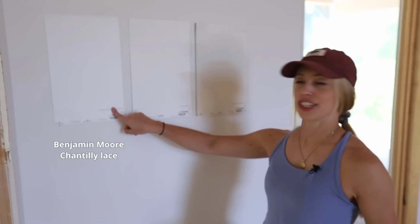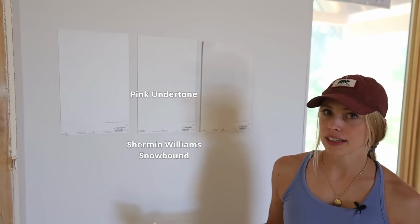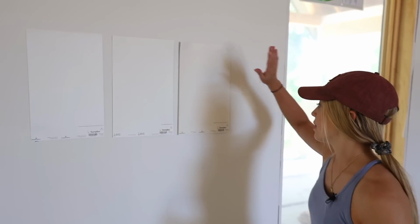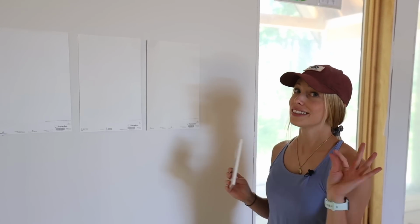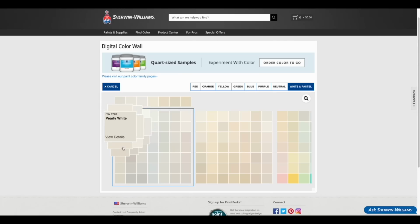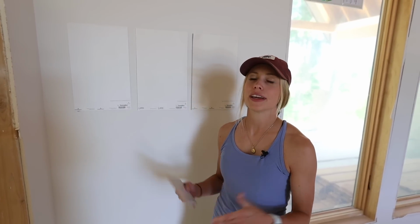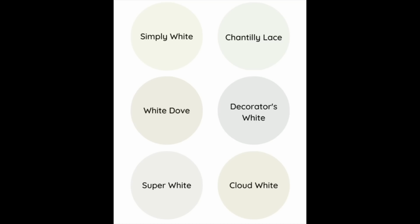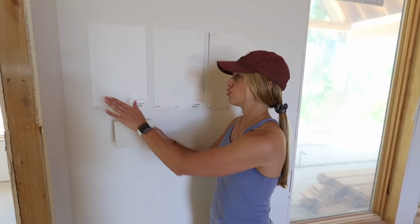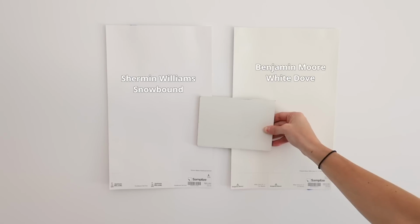I think Benjamin Moore Chantilly Lace is way too white. Sherwin-Williams Snowbound is a great color. It does have a little bit of a pinker undertone, while the White Dove has yellow in it. So if you want a white with some kind of shade to it, not just a pure white, they have to add something to the paint to give it some kind of pigment, some kind of undertone to make it look a little bit more interesting, versus a pure white, which can be really flat. I think my favorite choice is the Sherwin-Williams Snowbound.